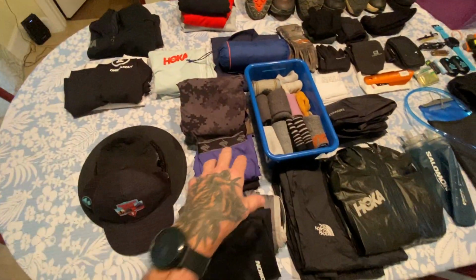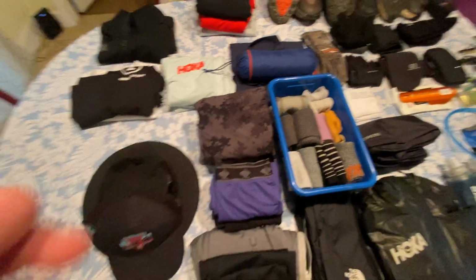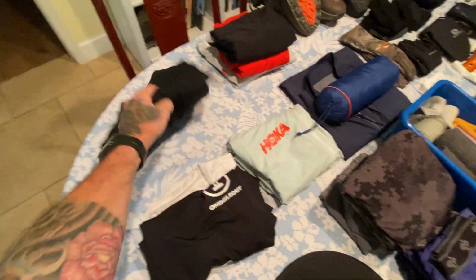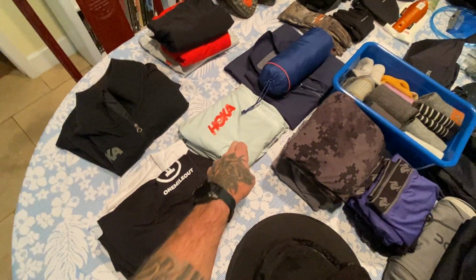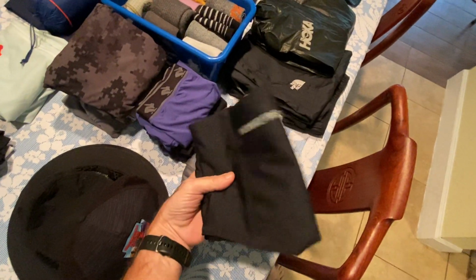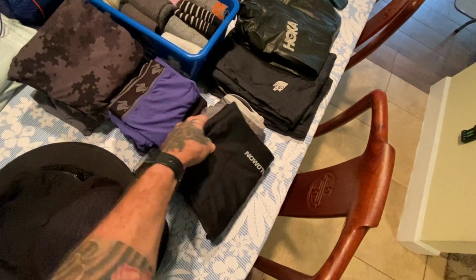At the base of everything, I've got quick dry undergarments, and I've got quick dry shorts, short sleeve t-shirts, long sleeve t-shirts, a nice base layer long sleeve shirt, a windbreaker, a running vest, a puffy jacket, some long pants, tights, and then some just long pants that I can wear over the shorts if it's really cold.